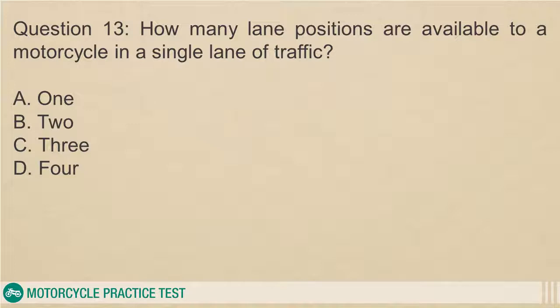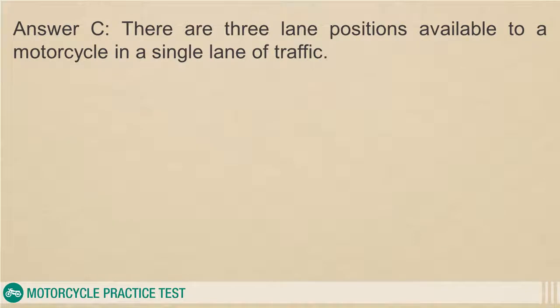Answer D. A motorcycle mini lane is approximately one-third the width of a regular traffic lane. Answer C. There are three lane positions available to a motorcycle in a single lane of traffic.